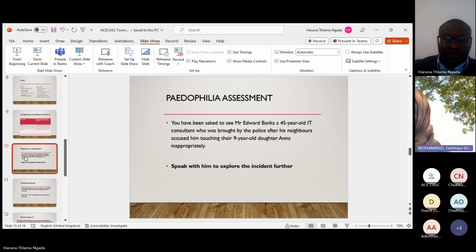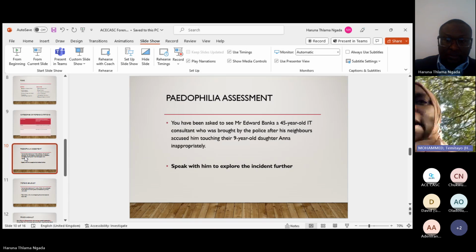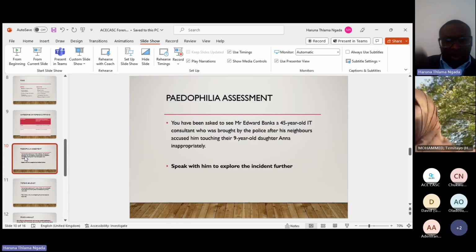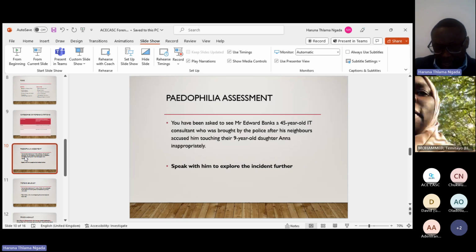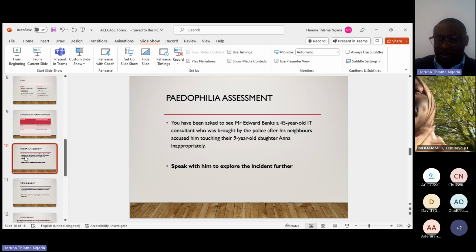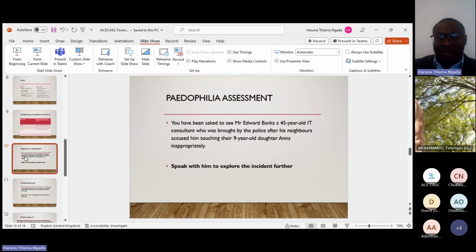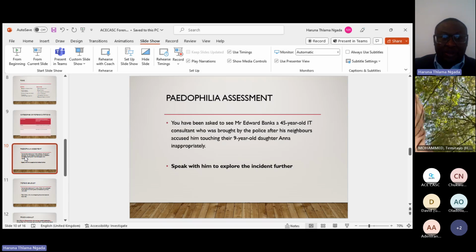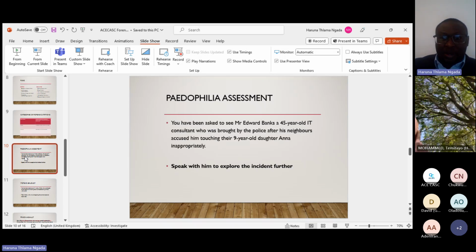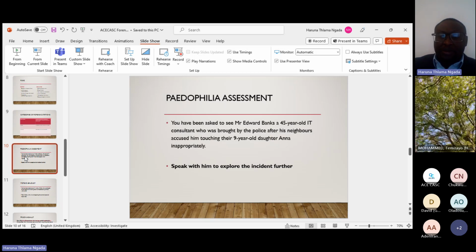All right, thank you, Mr. Banks. So I'd just like to take a bit of history to see how best we may help you. Could you please tell me about this incident which happened today? Well, doctor, my neighbor's daughter Anna and her younger sister, Jane, would usually come to my house. They call me Uncle E, because I've known them for about 2 years, and I'm quite good friends with their parents. And usually, the children would come to the house, stay around when the parents are going out, and there's never been an issue.